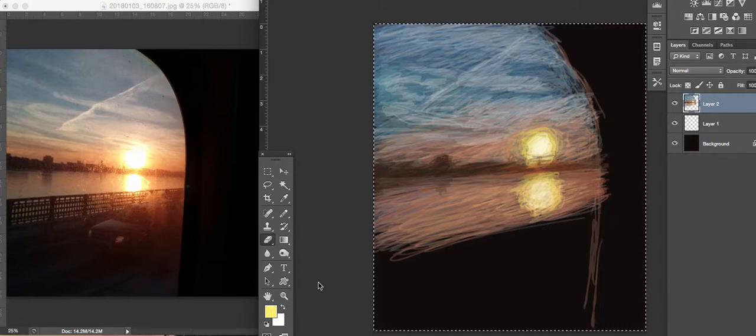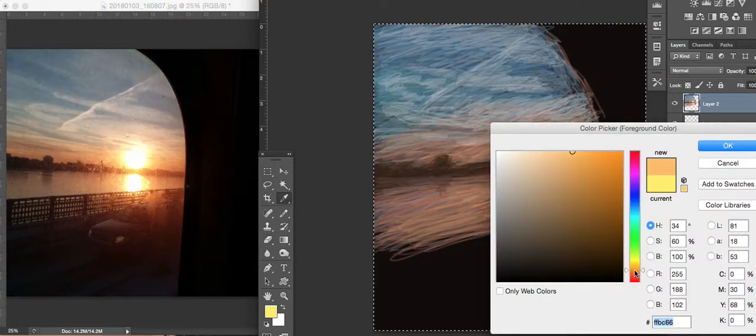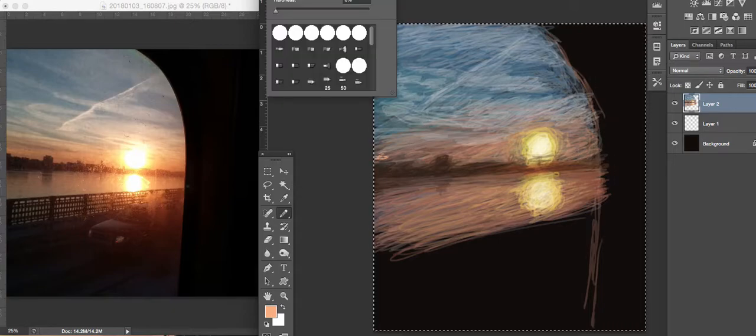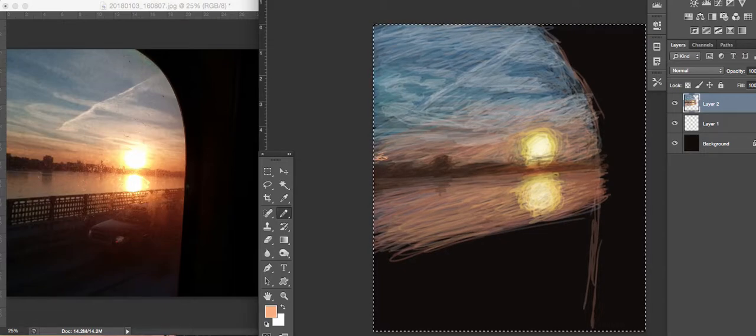As I was looking forward and getting ready for the segment, I was thinking about what I was going to do, how I was going to warm this up, make it look less, I know this is dusk, but less dusky. Lightening up this, and if I switch over from the eraser to the pencil, and increase the size of the tip, yeah. Trying to brighten up the sky.